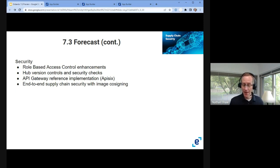There's a lot of conversation in the community around zero trust architectures. This doesn't get us quite there, but it is starting to think that way. How do we supply things, secure things all in the supply chain? All right, so second theme is security.